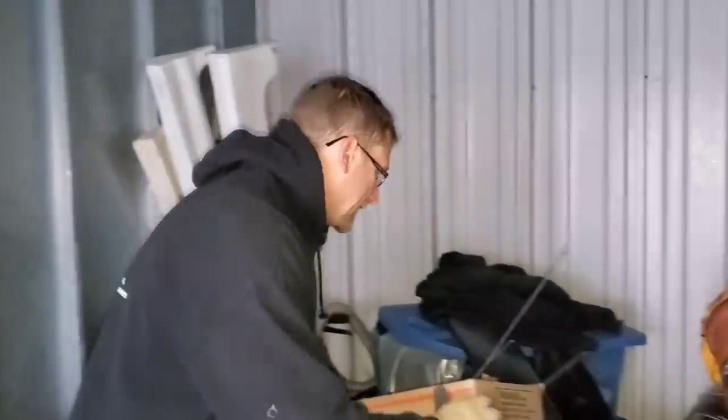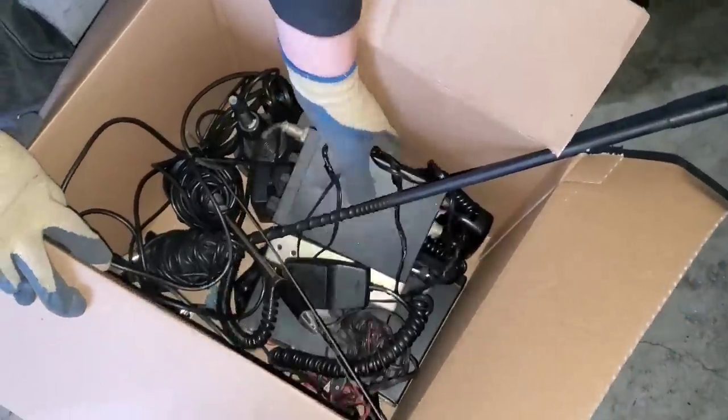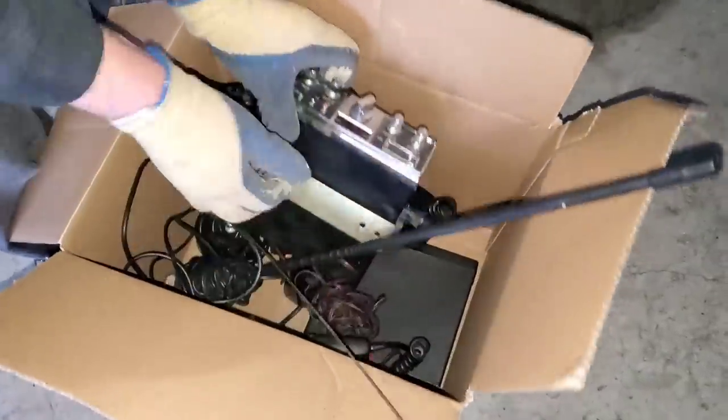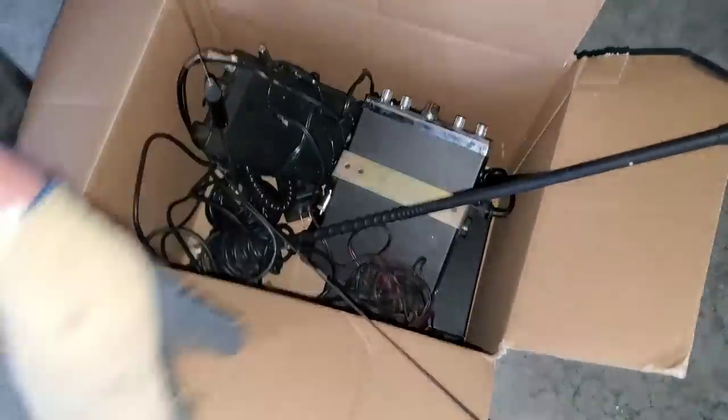I've been clearing out. This says CD stuff. Man, definitely some CD stuff. Some of these old CDs are worth some money.